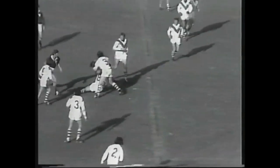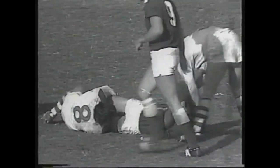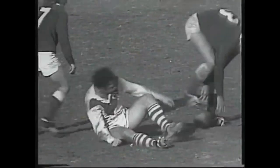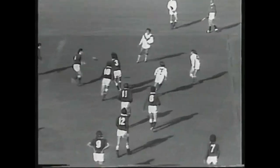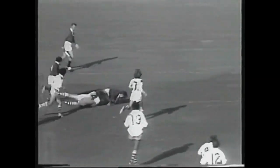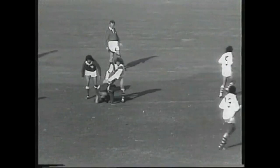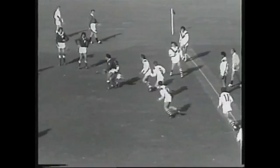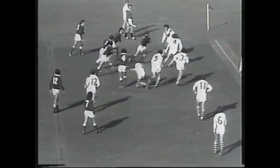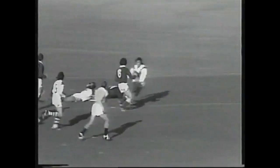Hansard and Casey. Hansard, Wilson, Sullivan, Gordon, Floyd. Out to Costa, but Floyd has it still. That's better. Floyd is on the burst. They're much better than standing in the line. Costa. Casey. Now it's Melville. Melville.